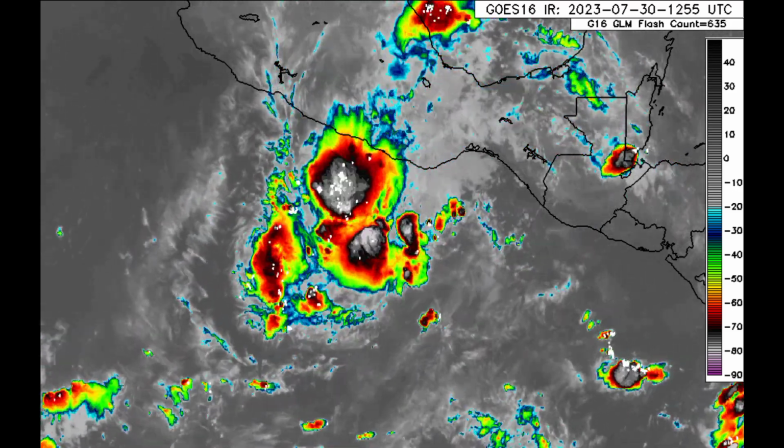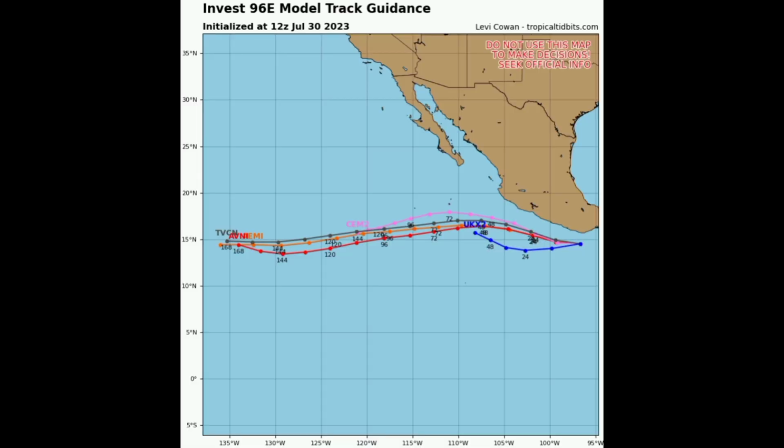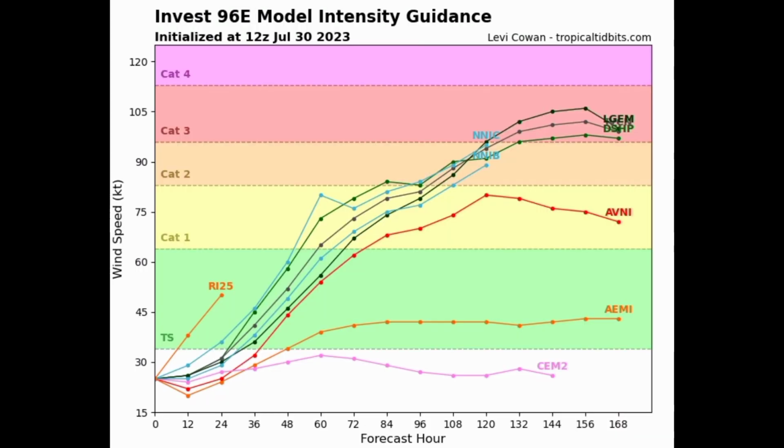Now as for the track of the system, just a couple of models available, but they are all expecting that general westward track further and further from the Mexican coast. And then as for intensity, as we head further out into this week, the system should get stronger. Most of these available models expecting that this will become a tropical cyclone and even showing this becoming a major hurricane, which wouldn't be surprising. But the fortunate news is that this is going out to sea. It's not going to be a threat to land, at least not imminently.